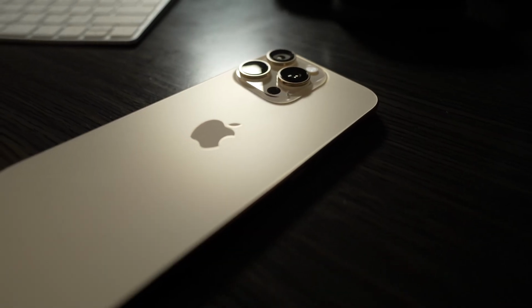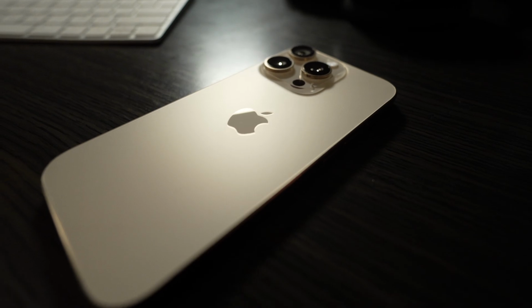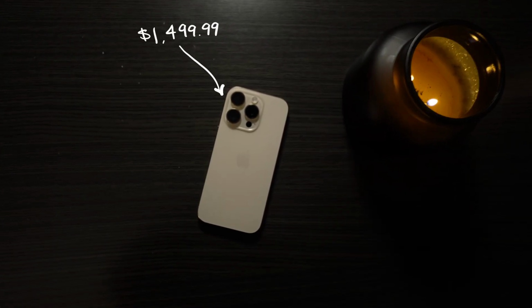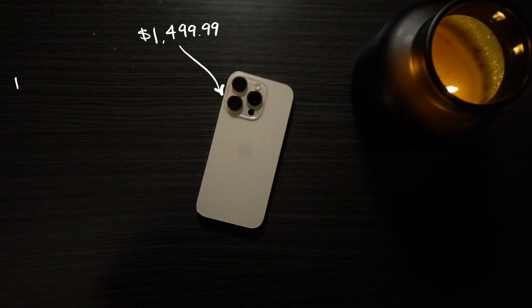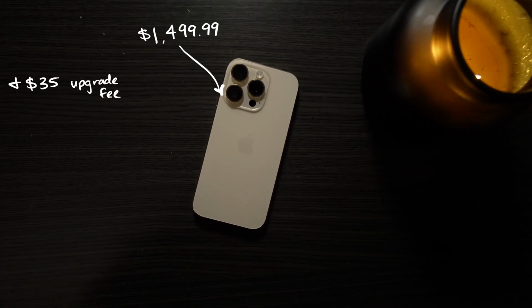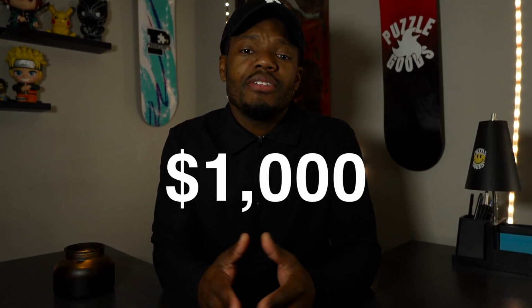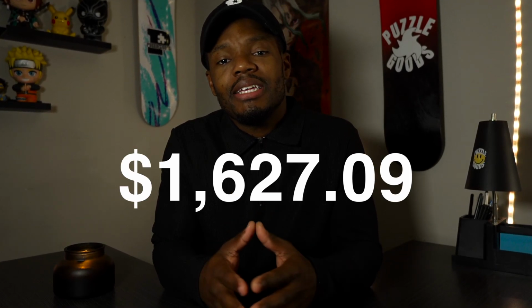So I use my phone for just about everything, but I especially use my phone to make money. This iPhone in particular is the 16 Pro 1TB Desert Titanium, and I paid $1,499.99 for the phone. I also had a $35 upgrade fee, and in sales tax I paid $92.10, bringing my overall total for this phone to $1,627.09.